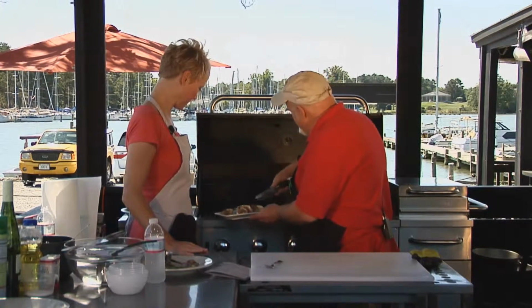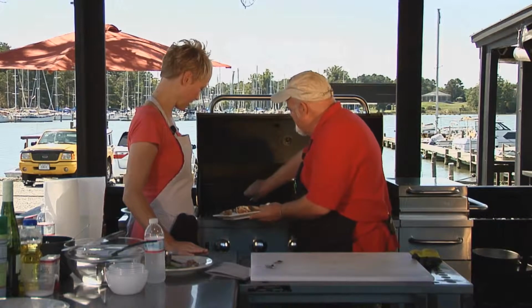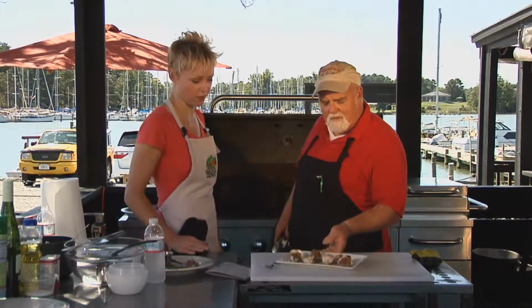Oh man. Now, you really need to let them rest for about 2 or 3 minutes before you go ahead and eat them, or you'll be taking people to the emergency room with country ham and butter and oysters stuck to the roof of their mouth. But boy, look at those.